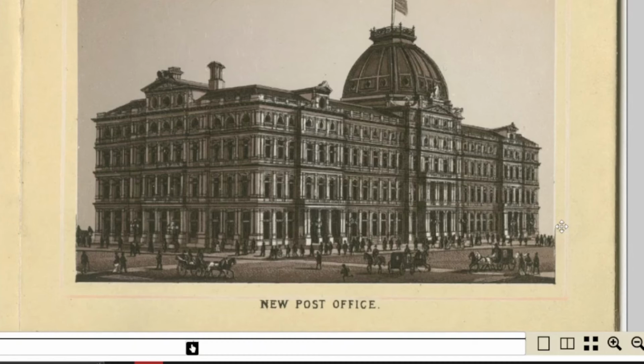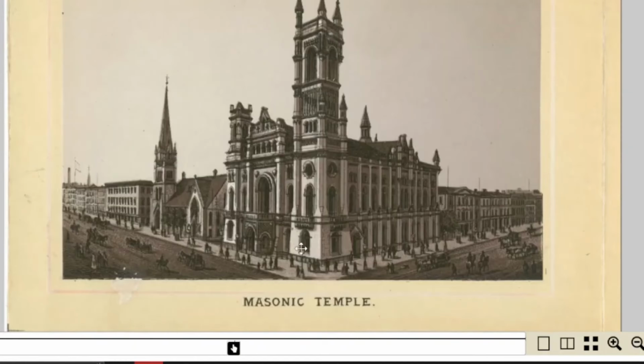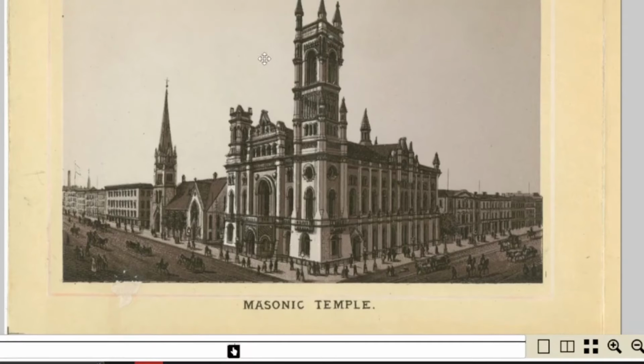Now, obviously, these are just views from around Philadelphia. These aren't even to do with the exhibition. Look at the Masonic Temple. Sorry to swear again, but look at that. Absolutely gorgeous. The size of this.